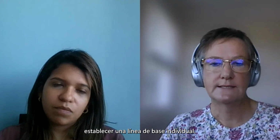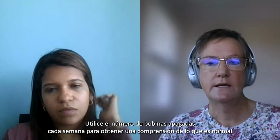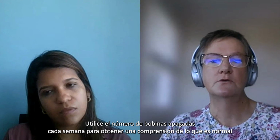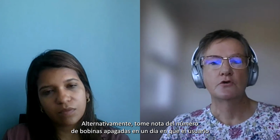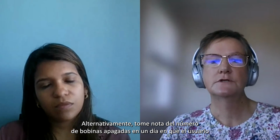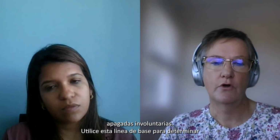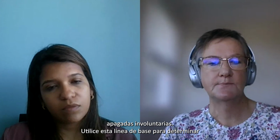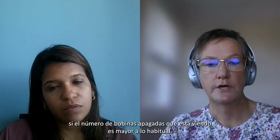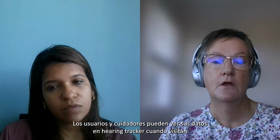Using the number of coil offs every week gives an understanding of what is normal for the recipient. Alternatively, make a note of the number of coil offs on a day when the recipient is quite confident there were no or minimal unintentional coil offs. Use this baseline to determine if the number of coil offs you are seeing is higher than usual.